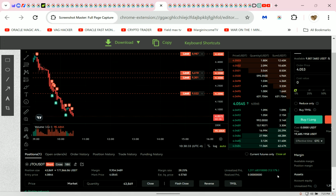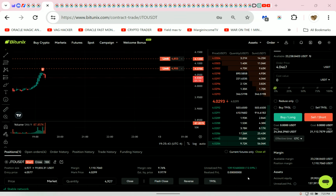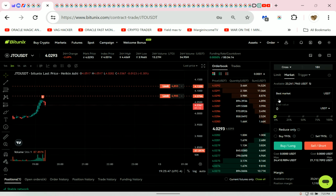Here's another one, 13%. Now, when you're at 50 or 100x, you want to close at 20-30% minimum. With a lower leverage like this, you can close and still make good money at these numbers. Look at this. I just put this trade in. We're up 12% already. Market limit.